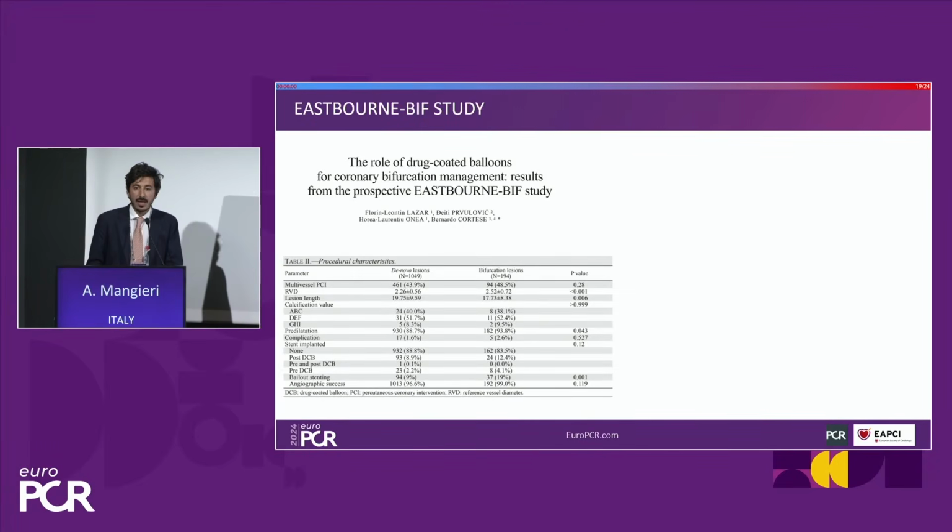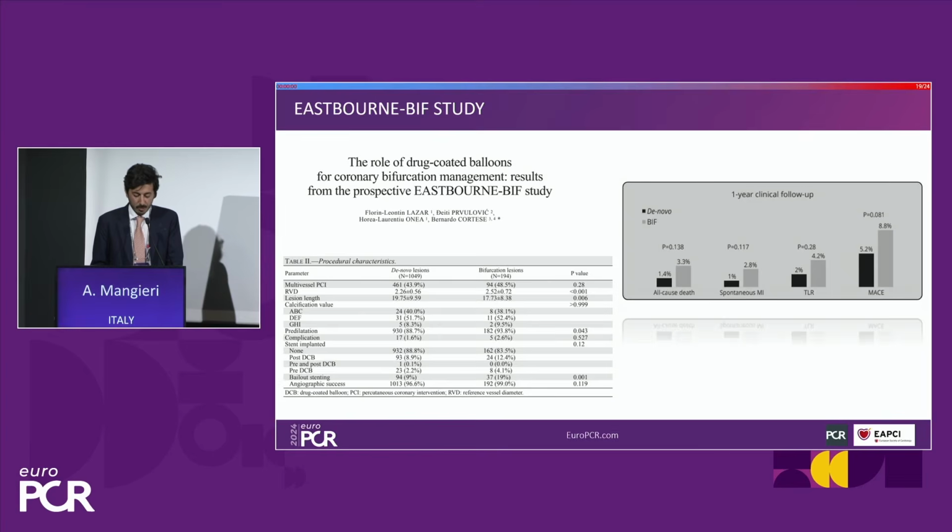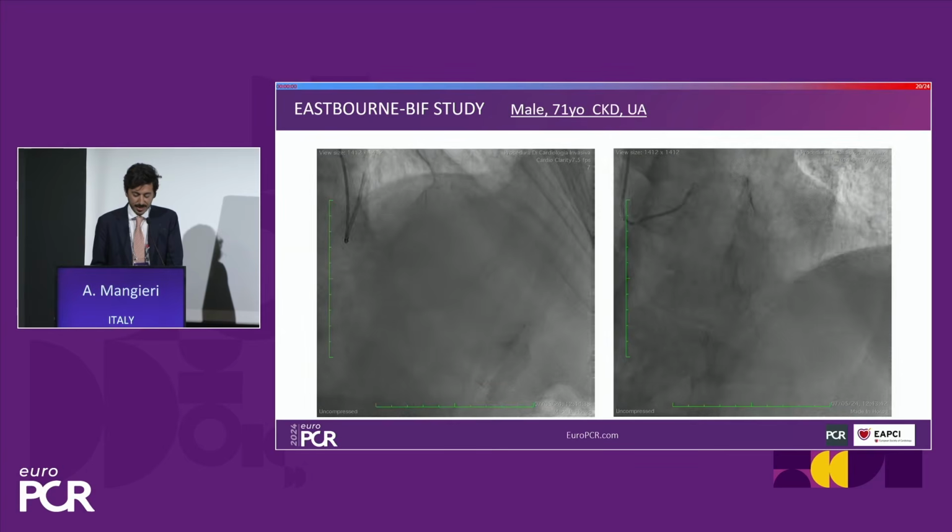Finally, I think also two-stent strategies in bifurcation have very poor outcomes. We observed in the EASTBOURNE sub-study in bifurcation a very good outcome of the bifurcation treated with the Sirolimus-coated balloon, both for the main branch and side branch, but also for only the side branch.